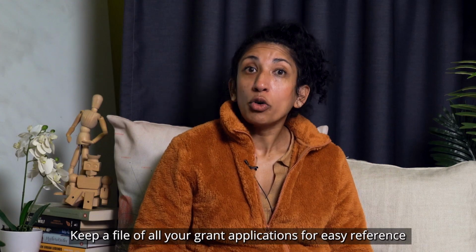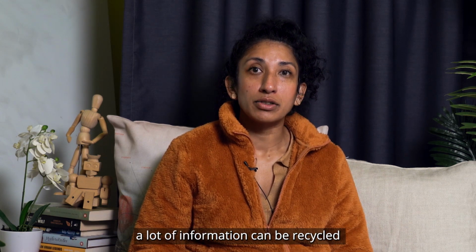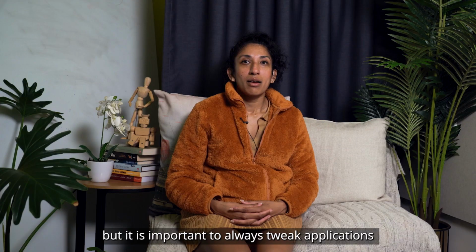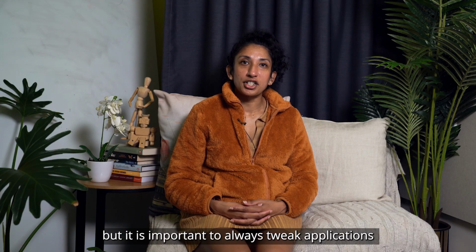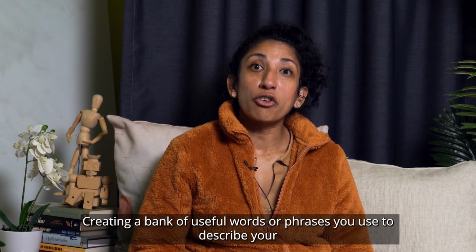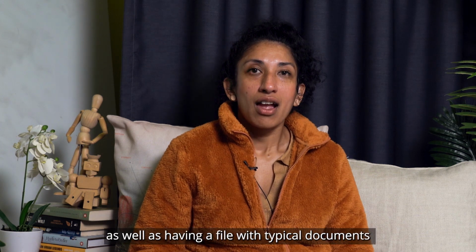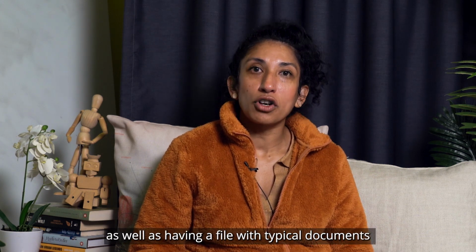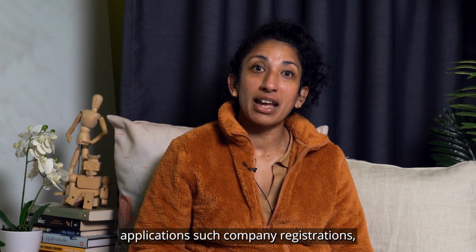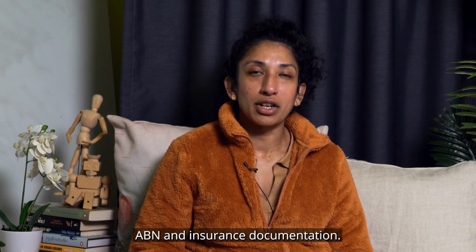Keep a file of all your grant applications for easy reference. A lot of information can be recycled, like your project description, but it is important to always tweak applications to really hit the funding criteria. Creating a bank of useful words or phrases you use to describe your project can also be a time saver, as well as having a file with typical documents and attachments to include with your applications, such as company registrations, ABN, and insurance documentation.